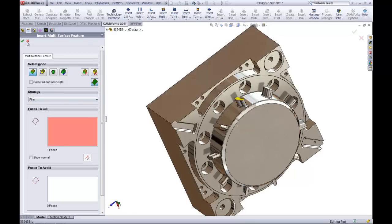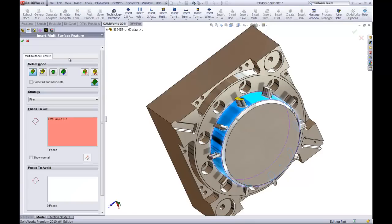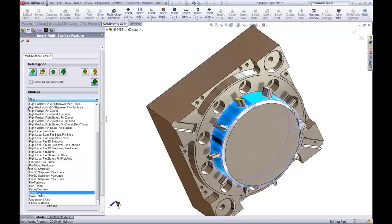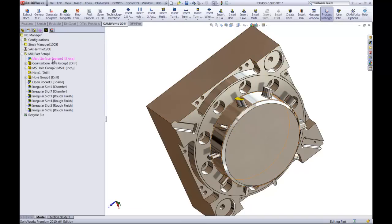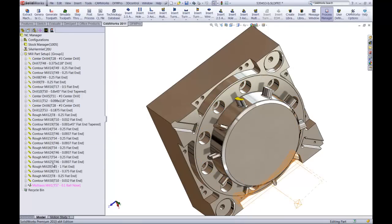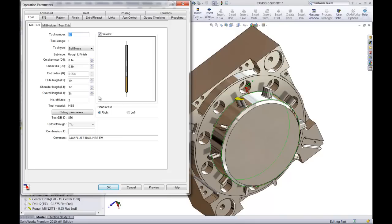Whoop, something I didn't do there. That's all right. Is the strategy. And notice how easy it is to go right back into it. So there's my multi-surface feature, which is set to 5-axis. I'm going to go ahead and generate an operation plan. You'll see that now I have a 5-axis operation.